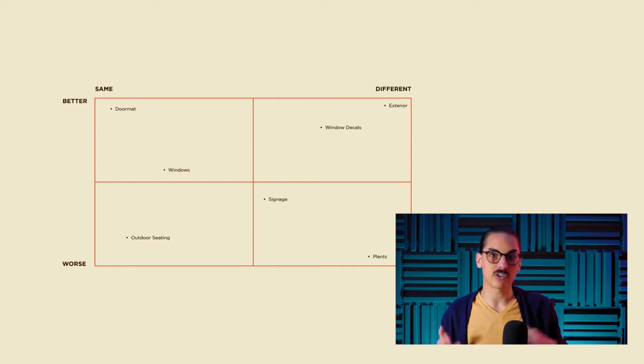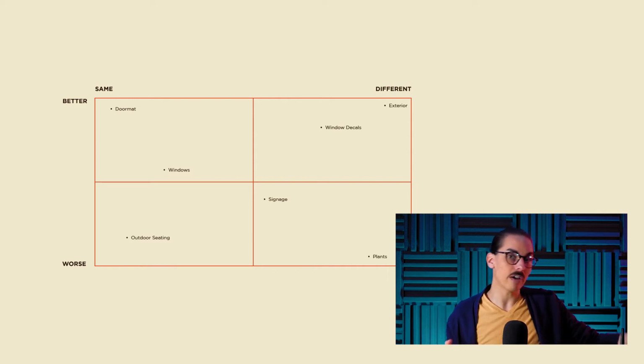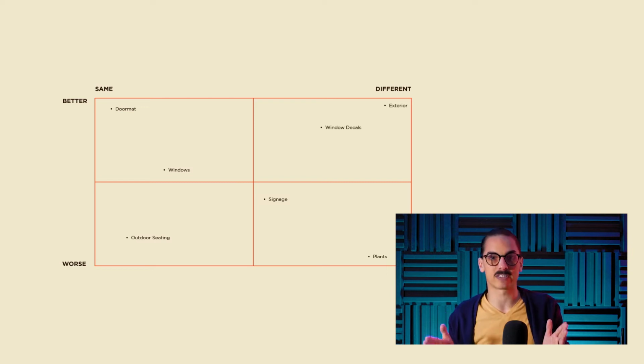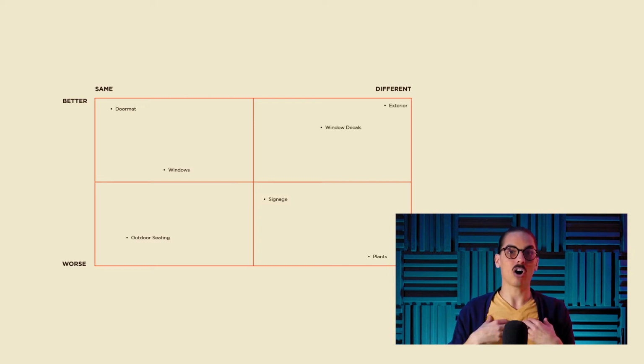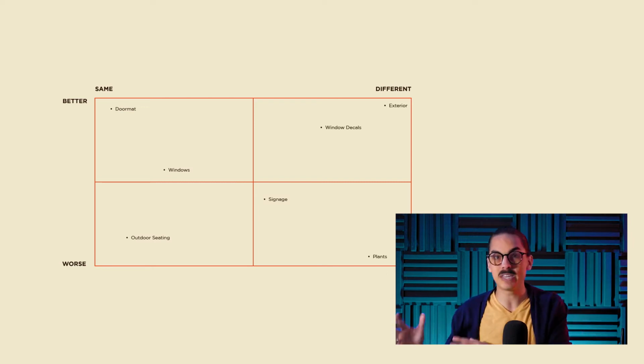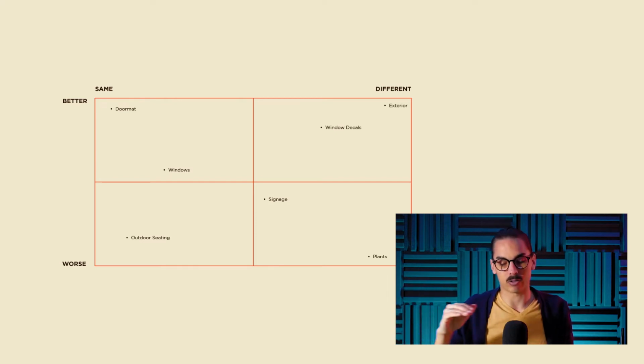On the other side of the graph, we got some things that are different. For example, our signage. Ours is above the door, they have a street sign. So we've got a little bit different signage. They're comparable, but they're not in the same place. So we put that on the different side of the line. And then ours is actually worse than theirs. They have more exposure. Their sign looks nicer. It's more engaging. It's more appealing. It has a better logo. Whatever it is, their sign is better than our sign. So that goes below the better line.